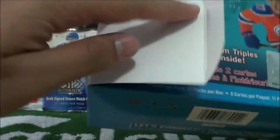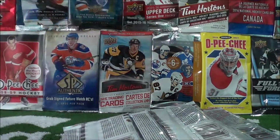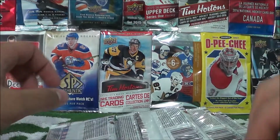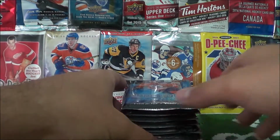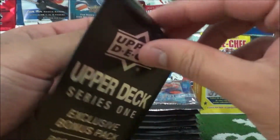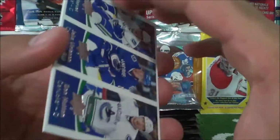So let's crack this box open here, and we'll just empty out all our packs. Box has been emptied, and here's our bonus pack, and then we should have 10 packs of the Series 1, which we do. Let's start off with the bonus pack. See if we pull the Maple Leafs team triples.